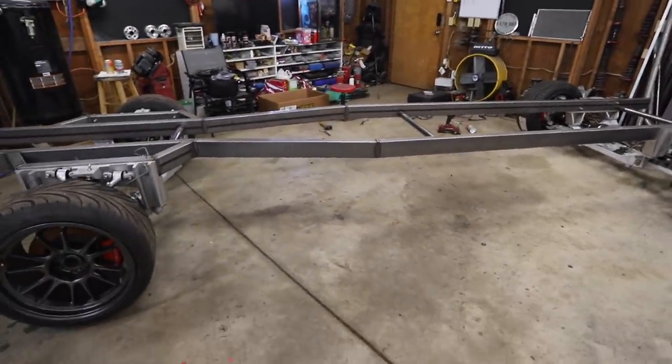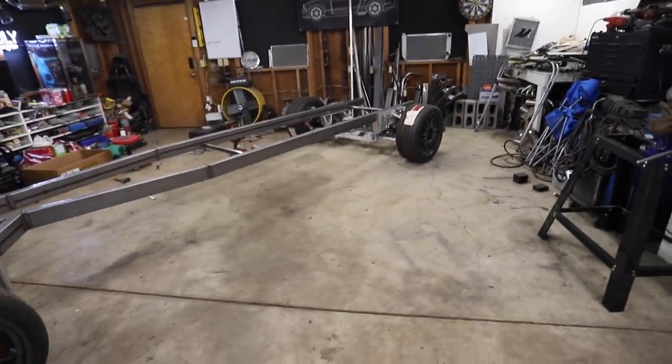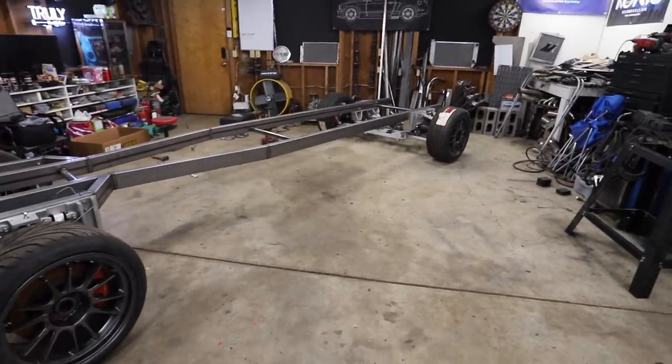I reached my goal. This thing is now a roller, which is freaking amazing. And it's still light enough that I can pick up the back or the front end and slide it around if I need to. I can even deadlift it if I'm feeling really strong.